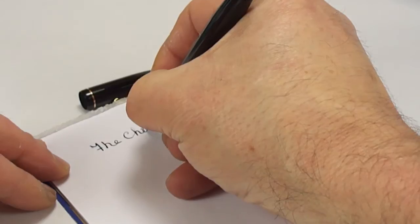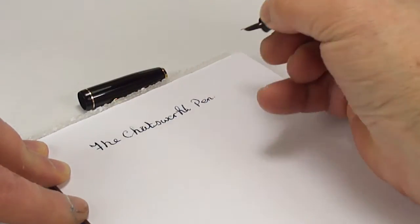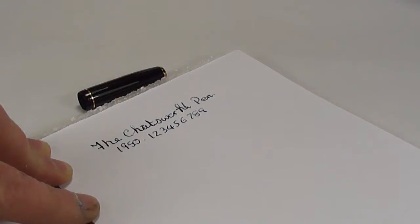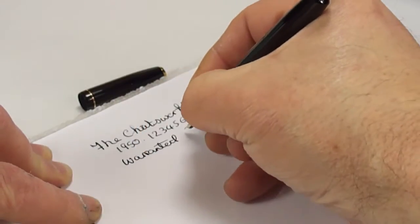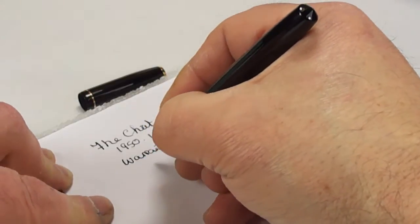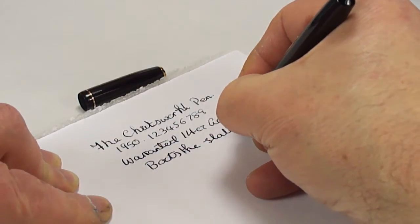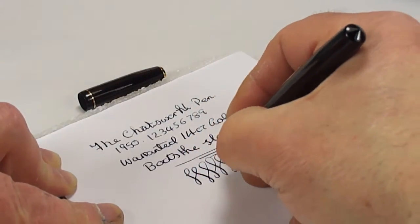And as we said, what we've got is the Chatsworth pen. We're dating it from the 1950s. Let's just dip it again. It's writing very nicely. It's got a warranted 14 karat gold nib. And again, made by Burnham for Boots the Stationers. As I say, Boots are still going strong as a pharmacy, as a chemist here in the UK.